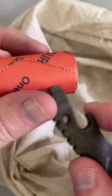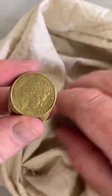Alright, let's do some $1 coins. So I flipped over to $1 coin rolls here. Got 4 of them sitting there. So we'll do 4 of them and then I'll recap all the things I've found today, the $2 coins, and then hopefully some $1 coins.